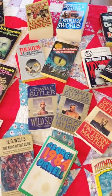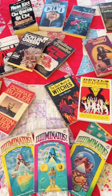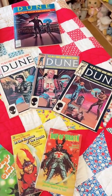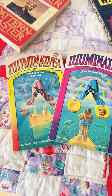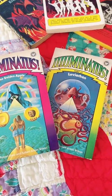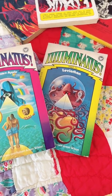But I'm pleased to say I came home with a ton of books. Some I've already read but wanted some variations of the covers, and some that are new to me that I'm excited to read, so I'm going to give you guys a little tour. I picked these up just based on the cover. The art is so bizarre.